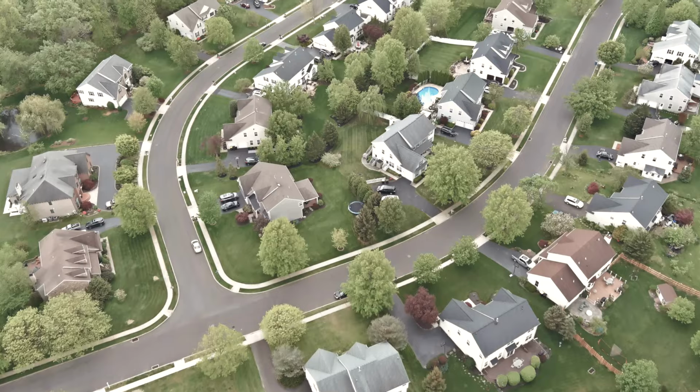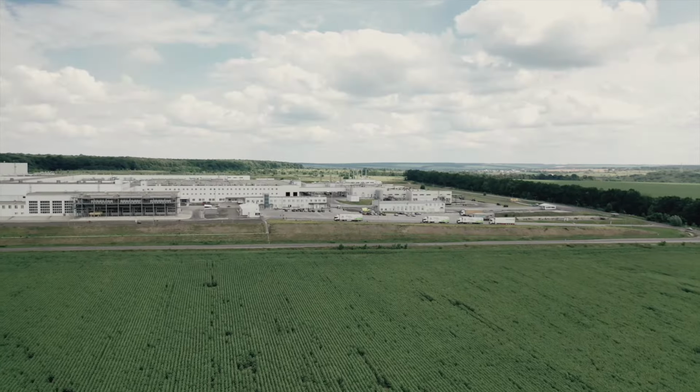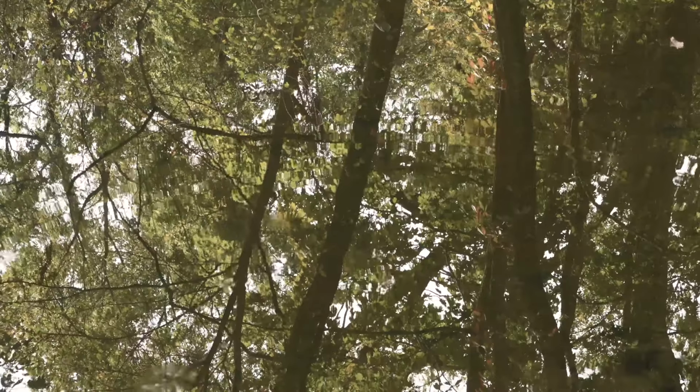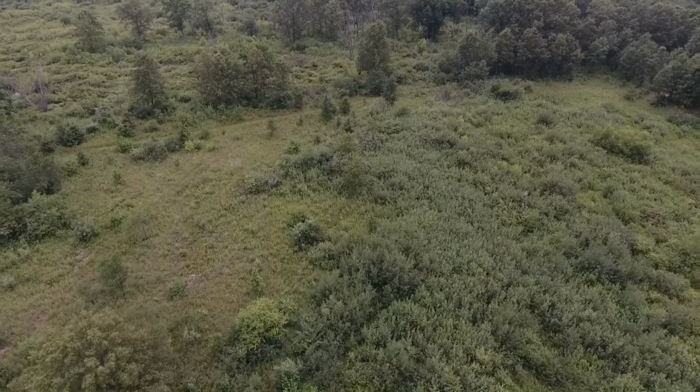As development continues to swallow up large swaths of open space, these invaluable forests and savannas are critical habitats worth saving.